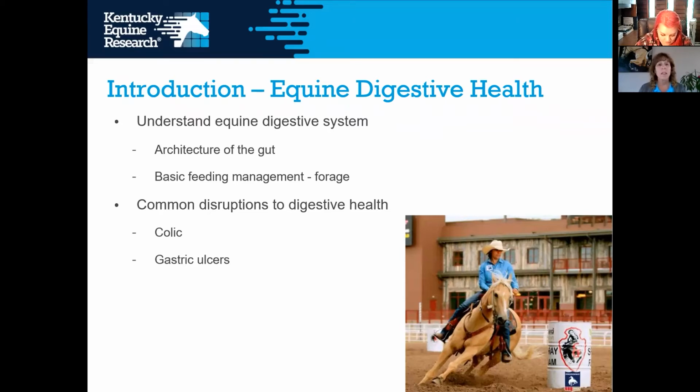And then we're going to talk a little bit about some forage issues and basic feeding management because, as y'all know, horses are grazers. And so sometimes the simplest thing to help your horse have good digestive health is just to make sure that forage portion of their diet is correct.